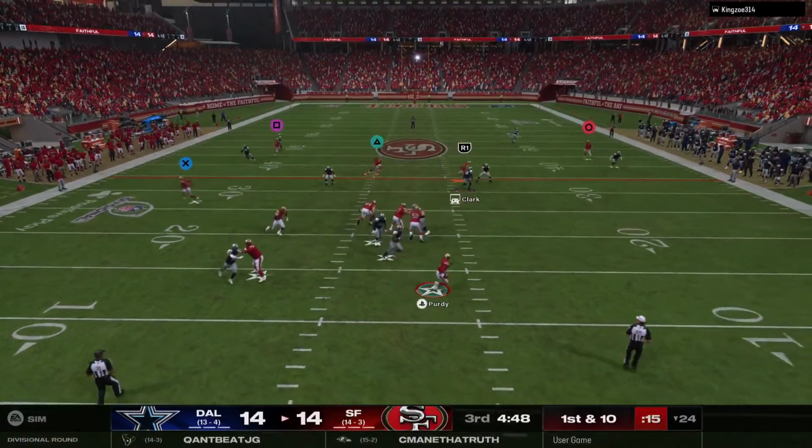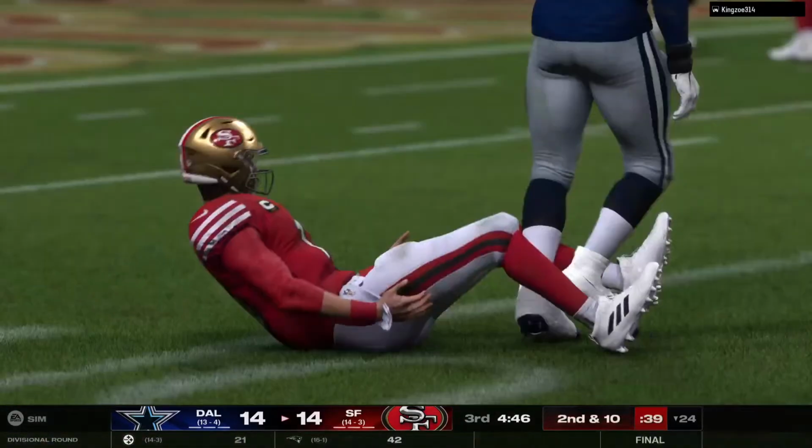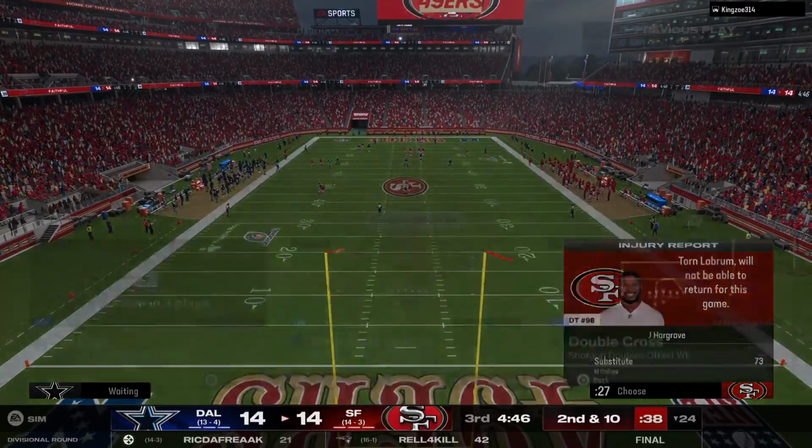Here's Purdy. Escaping the pressure right. And he just gets rid of it. Throws it away. A wise move there. Looked like nobody open. Now second down.